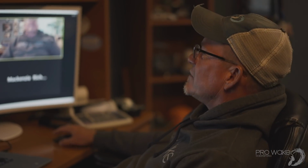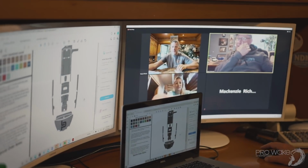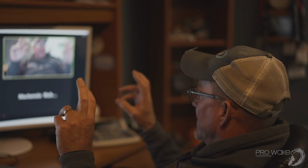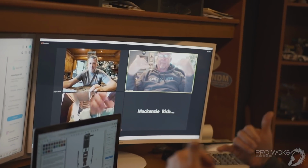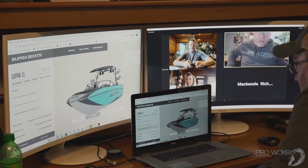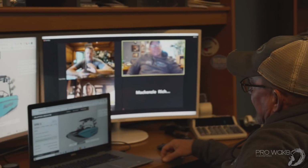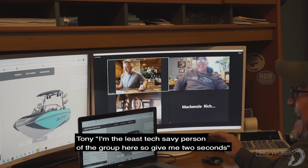There we go. Hey, I need to send you guys an email here real quick so that you can see, as we're going through this, the flooring that has come from Gator Step, the initial concept designs. You two are going to look at them, and then you're gonna be like, oh man, right on, or let's change this, whatever. So that's what we're going to iron out: the final design of your boat, and then what flooring choices we think we should go with, along with what Gator Step would recommend. Same with Tony's. Does that make sense? I'm gonna have to get Leah to pull it up on her phone here. Okay. I'm the least tech savvy person of the group here, so give me 2 seconds.